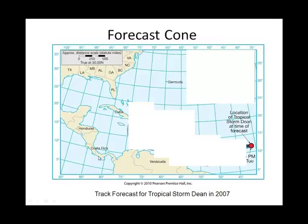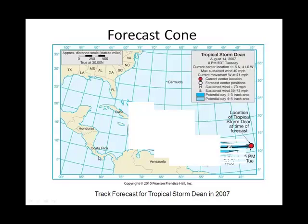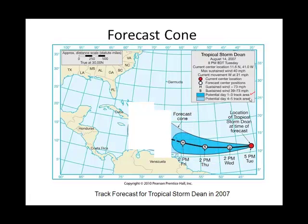So I mentioned the cone of uncertainty, and this is what I was talking about. The dark blue is day 1 through 3, and in a minute the light blue is the 4 through 5 day. And you can see how it broadens out. It fans out to, not quite sure which way it's going to go. But they like to get the word out as to where it might go. So this was Tropical Storm Dean in 2007.